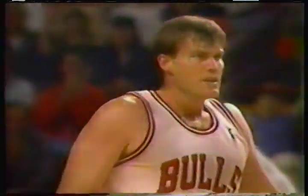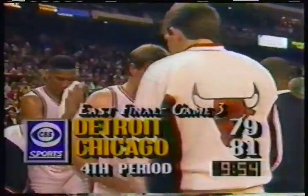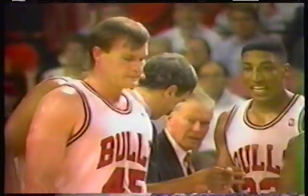Ed Nealy is no stranger to postseason play. This is his 4th year in the playoffs. Broke in with the Kansas City Kings back in 1982 out of Kansas State. He has been with San Antonio and a little bit with Phoenix. He had 11 rebounds in our very first game this year at Golden State.